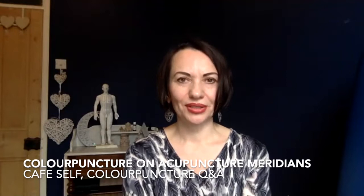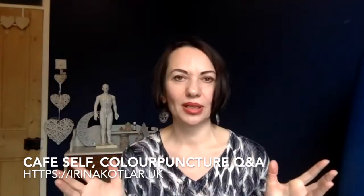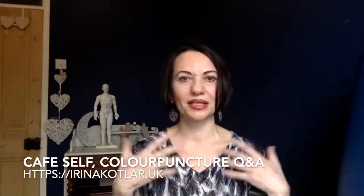In modern Colourpuncture, we don't do meridians, entry points and exit points anymore, because there are quicker and more targeted strategies of working with meridians. However, what you're referring to, stroking the meridians to open the meridian, to close the meridian, is the very beginning of Colourpuncture. This is how it started, and part of it was stroking the meridians to regulate.